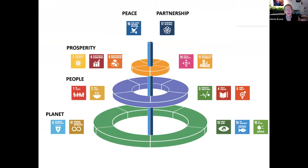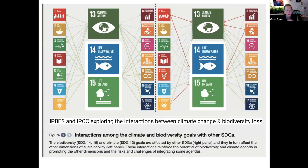And we started to look for how they're broken out in different ways. So here's a chart that to me makes more sense than the official chart, because of how they've broken it out by planet, people, prosperity, and partnerships for peace. So the colors don't necessarily correspond to those categories. Here's another example where they're looking at the interactions between climate change and biodiversity loss. There are really just these three central ones that they're looking at, but they're focusing out to all the other 17 goals. It's quite interesting how these are being used to date.